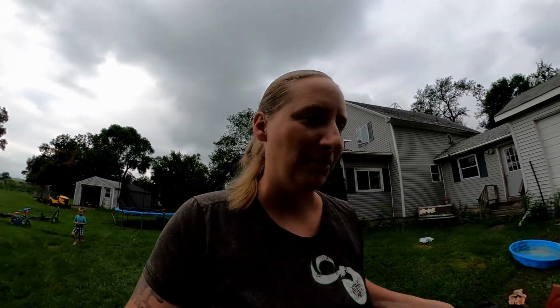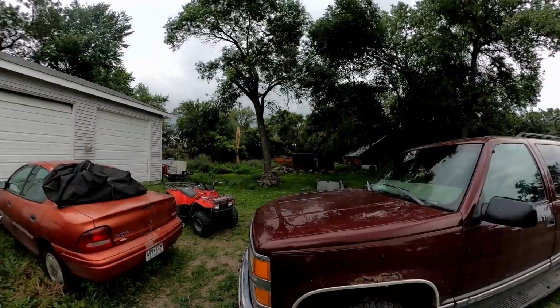Normally I start up either the four-wheeler or the lawnmower to get my grass, but I need to clean up over here in the yard. So I figured, well, since my weed eater is not running right now, I'm not sure if I'll ever be able to get that one running, I may have to get a new one. I figured I would just come over here, cut down some of the grass around things, so that way I can start working on cleaning up back here again.